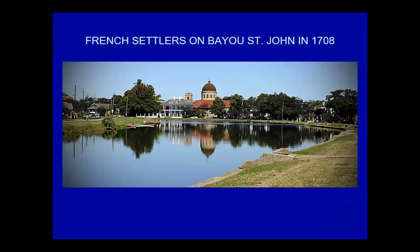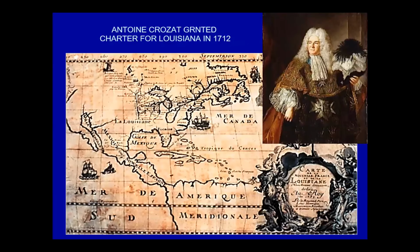In 1712, unhappy with the very slow growth of the colony, France gave Antonio Crozat a 15-year charter to operate Louisiana. Crozat was interested in locating gold and silver mines, as the Spanish had done in the New World. There will be gold and silver in the Louisiana Territory, in Colorado and the Dakotas, but they won't have discovered that yet.